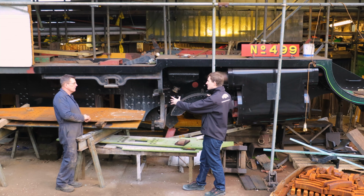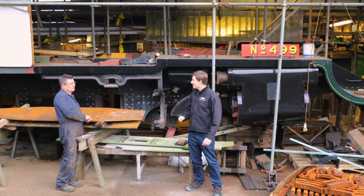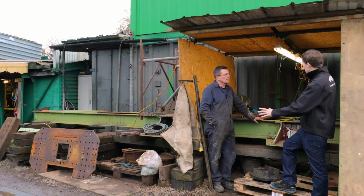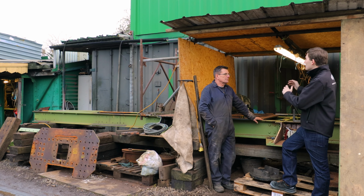So obviously there's a tender. Yes. Where's that? That is just down there. We've literally just started work on it. Do you want to go have a look? Let's go and have a look. Let's do it. So the tender here, it's early stages at the moment. By the look of it. So what is the state of play with this one?